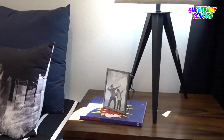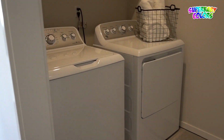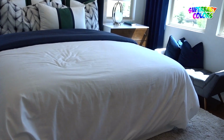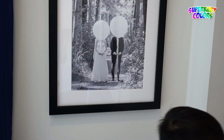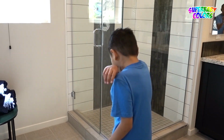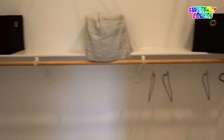Wait a minute. Look, there's Ryan's dad, right there. There's two rooms connected. Wow. Look, that's where Ryan washes clothes and stuff, Tiger. Wow, that's cool. Oh, this is mom's bed, the master bedroom. Tiger, look. Wow, look at the painting they have here. Oh, this is when Ryan's mom and dad got married. Wow, look at that restroom. Oh, wow, a closet, Tiger.